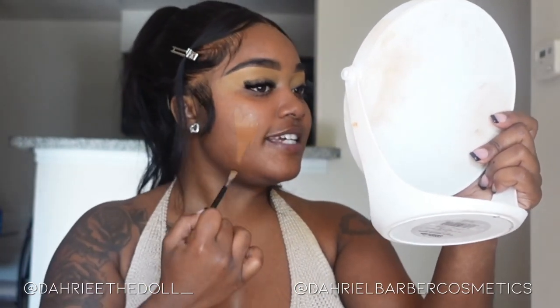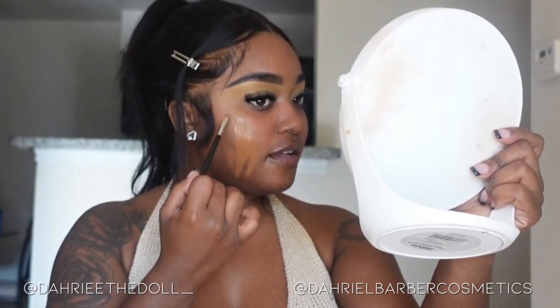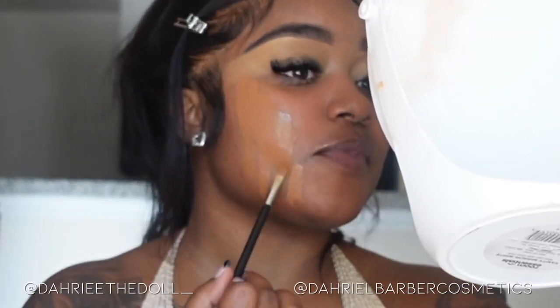Perfect shade. OMG. This matches my skin so good. It's so warm. And I love how it's just gliding on there. Oh my God, yeah. Let me tell y'all what I like about this foundation.